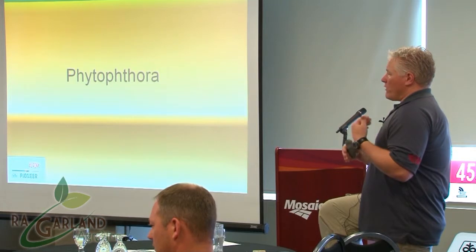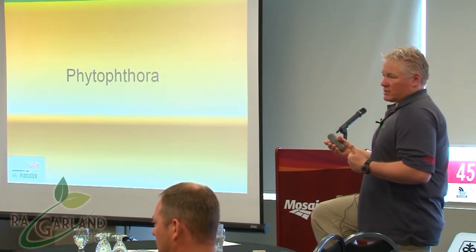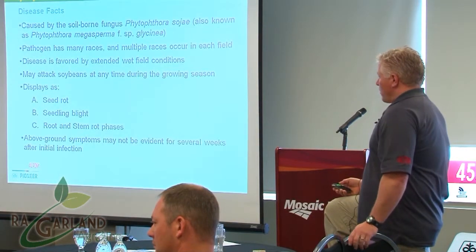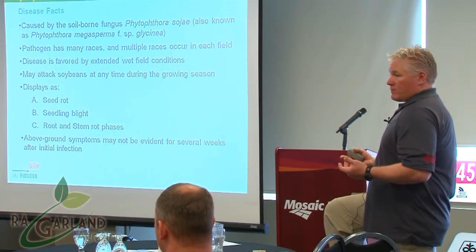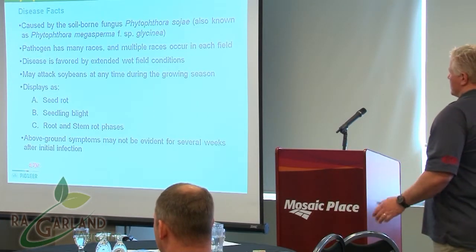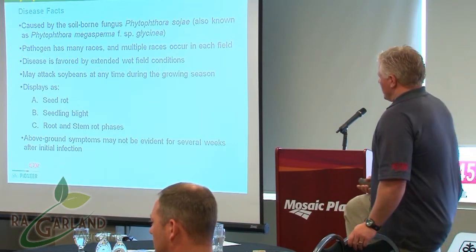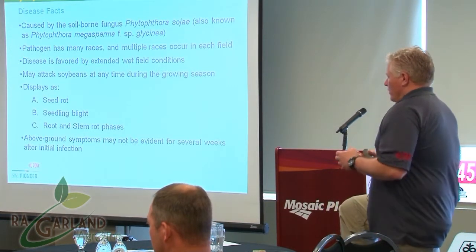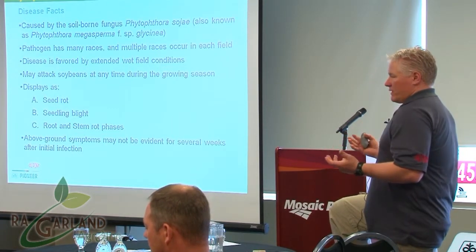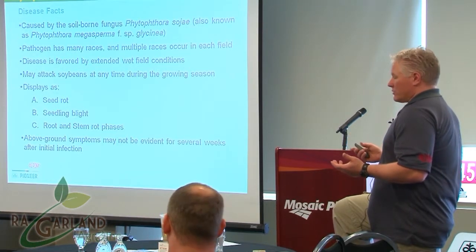But the key is we don't know what we've got here in our soils yet, and we don't know how much they're going to manifest themselves into giving us an issue around diseases. But we do have a level of resistance, but I want to give you an idea what this is all about, so it kind of starts to familiarize yourselves with it. So we know it has many races and multiple races can occur in each field. If you think about it, it's around the seed rot or seedling decay that we often think about with canola. So there's actually 3 different phases that it goes through.